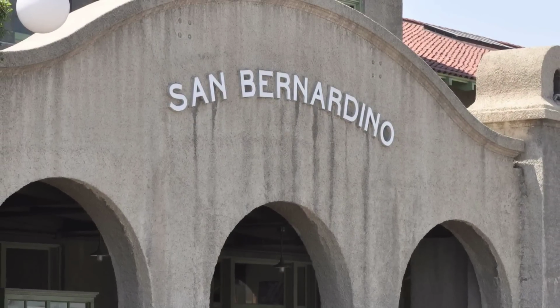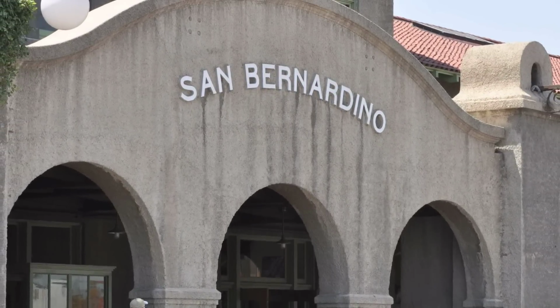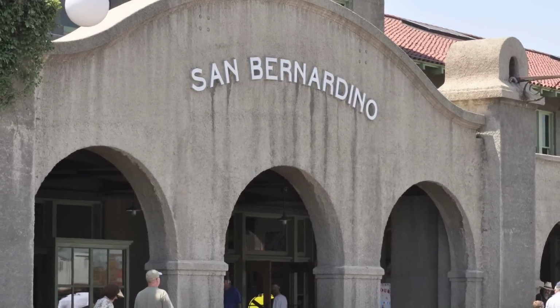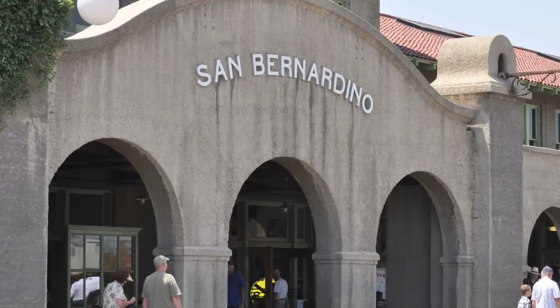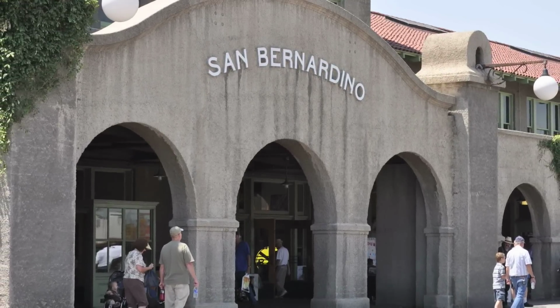San Bernardino's classic Mission Revival style Santa Fe Depot was opened in July of 1918. It served the Santa Fe Railroad up through the end of their passenger service. Today, the station continues to serve Amtrak's Southwest Chief as well as Metrolink commuter trains.